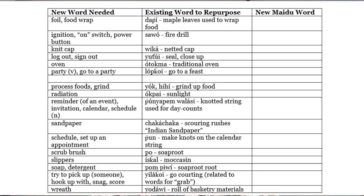Turn to the next page, first one. Say we needed a word for foil or plastic wrap, whatever you use to wrap up food. You can use dapi or dapim, boto, maple leaf, what was traditionally used to wrap food up, bebamoyap, dapi.